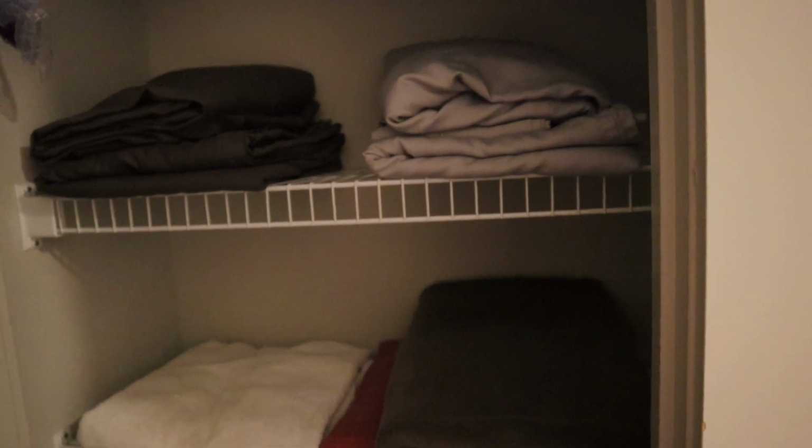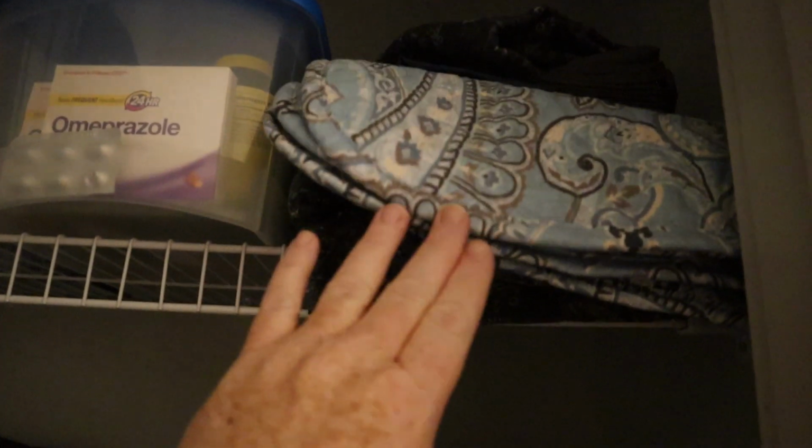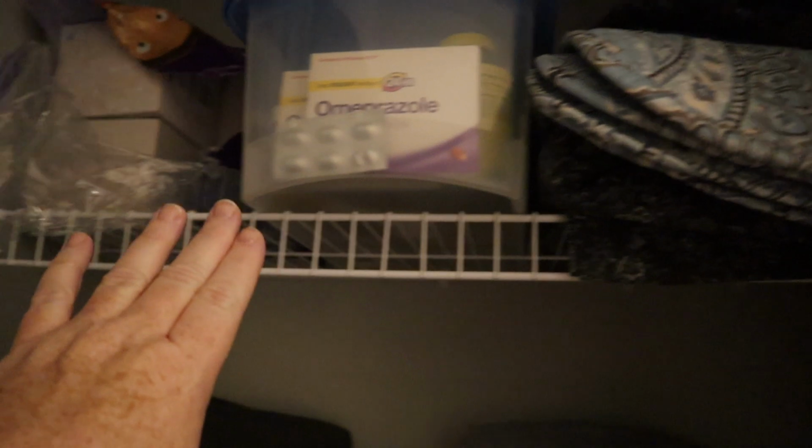Now you'll notice on Jen's shelf, she has her linens, her bed linens. She has some additional bed linens up here as well as some bins, Kleenex storage. Down here are her towels.